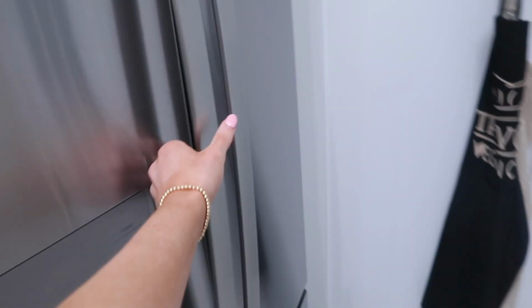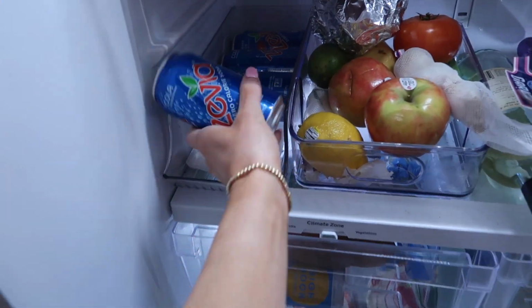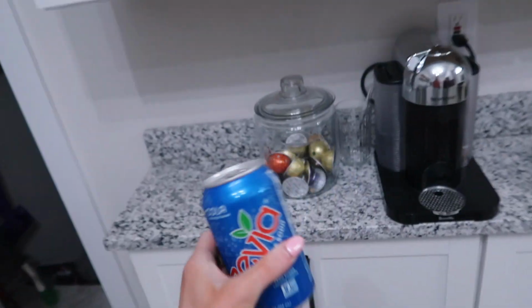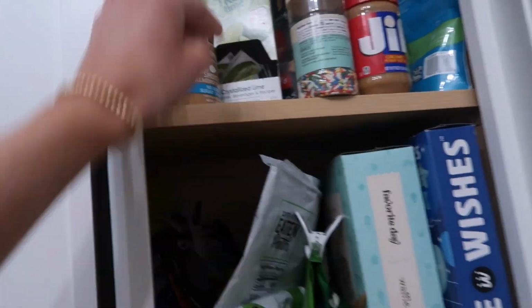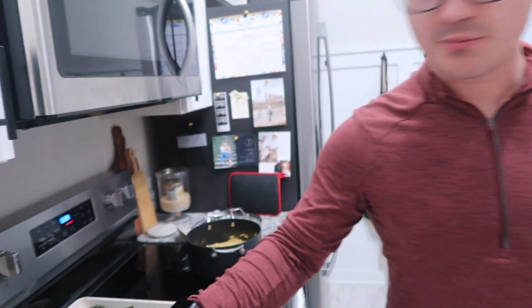And I'm gonna get some regular cola with, I already set this aside because it just came out of the dishwasher, a true lime pack. Makes a difference. How's the food? Those could be crispier, but they're good.